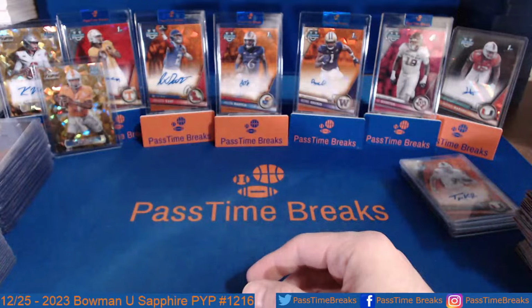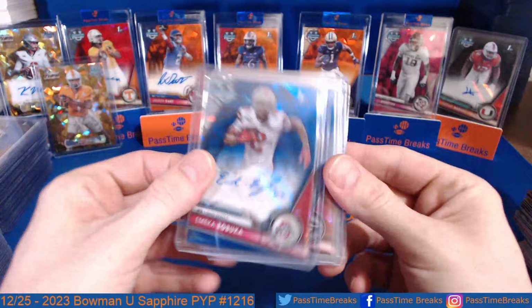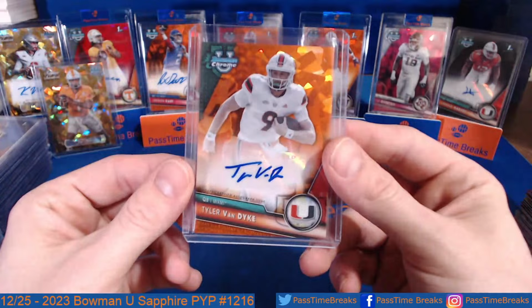All right, let's move on to our autos. Mecha Ekbuga, nice one there. Base Sapphire Autos. Dominic Lovitz. Dalen Everett. Tyler Newbin. We had an orange. Tyler Van Dyke to 25. 10 of 25, one off jersey number.